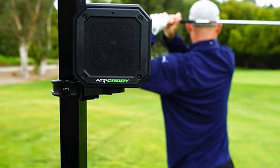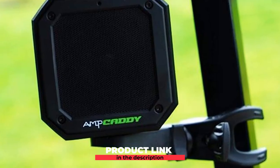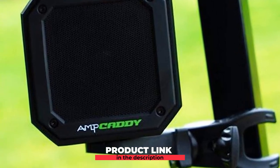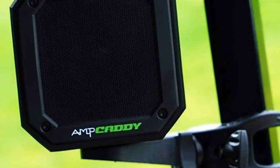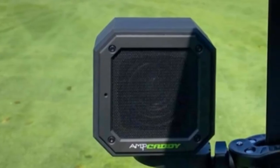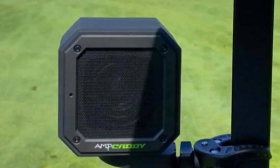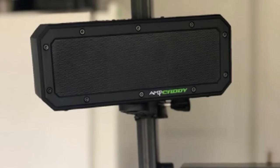There's lots to love about this Ampcaddy version 3 Pro Bluetooth speaker. First and foremost, you can look forward to impressive sound playback, with loud and clear sounds that boast plenty of bass. Superb sound is assured thanks to 15 watts of power, not to mention a bass boost resonator. This Ampcaddy speaker will securely fix to your golf cart with the included mount, while the directional audio swivel allows you to adjust up to 180 degrees.